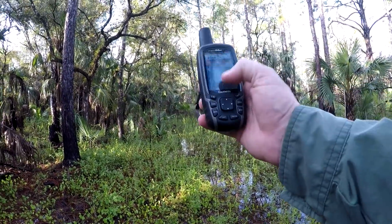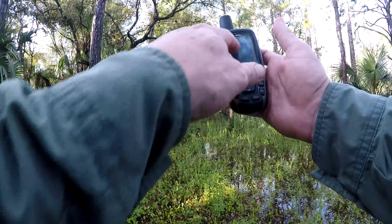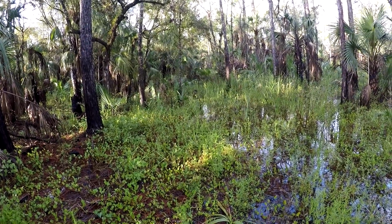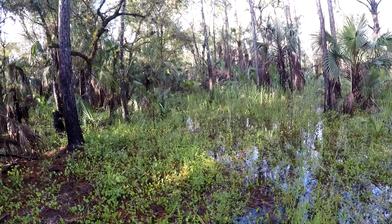And I have a good lesson on using the GPS with the bird's eye imagery that helps you see the terrain and where it's easy to walk and where you should avoid. So we'll flash back to February of 2017 in the Fakahatchee Strand Preserve State Park.